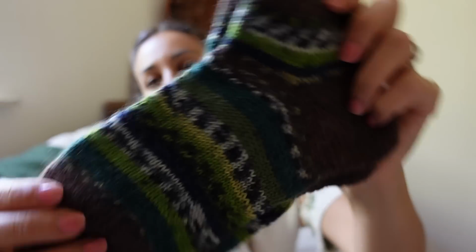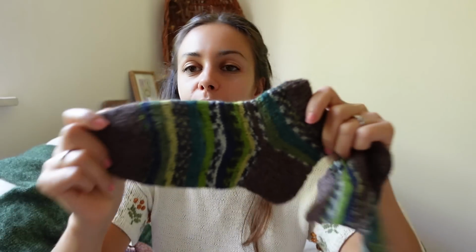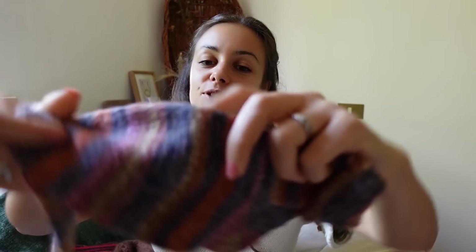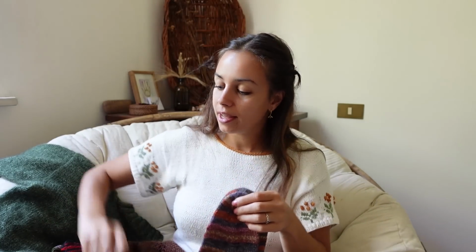This is also really nice. I think I used this self-striping greenish yarn and then a brown one. I don't remember the numbers, but it doesn't really matter. If you go to their website, there are all of these yarns. They're very clearly distinguishable. And these ones are also absolutely beautiful, I think, with the self-striping yarn from Regia. And these ones are a gift, and these are a gift as well. So very nice that I have some gifts.